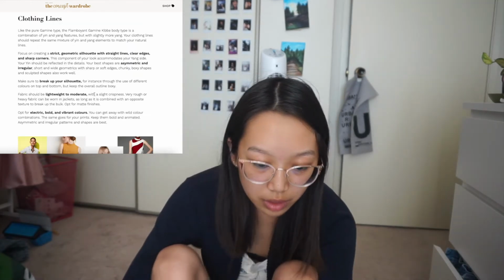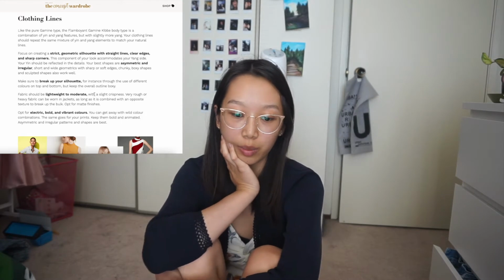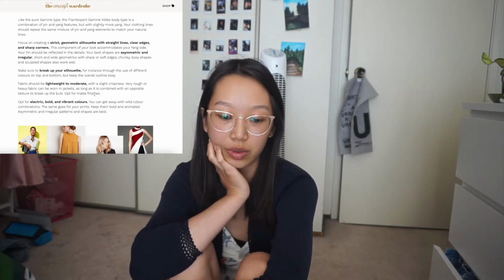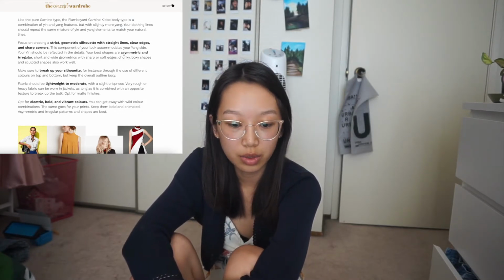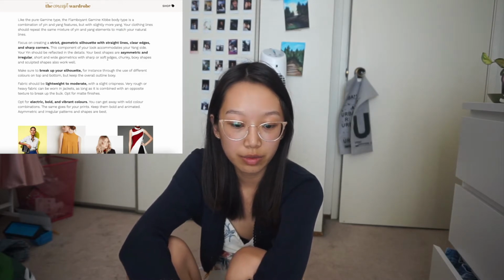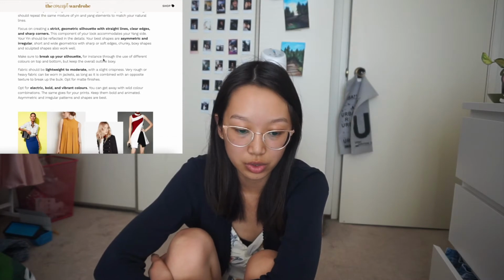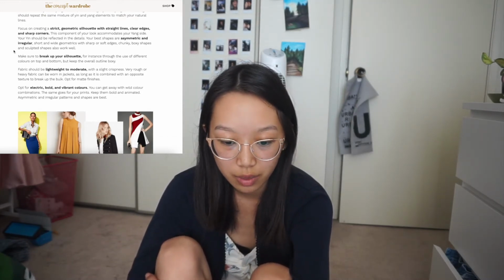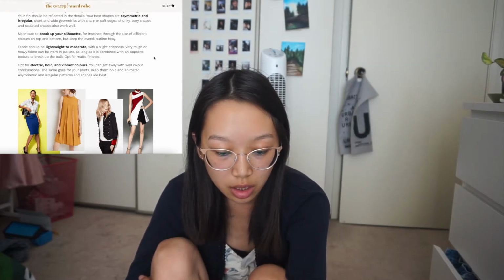So basically if you're a flamboyant gamine, that means you have the combination of yin and yang, but with slightly more yang. Focusing on creating strict geometric silhouette with straight lines, clear edges, and sharp corners. This component of your look accommodates your yang side. Your yin should be reflected in the details. Your best shapes are asymmetric and irregular, short and wide geometrics with sharp or soft edges, chunky, boxy shapes keep the overall outline boxy. Interesting.